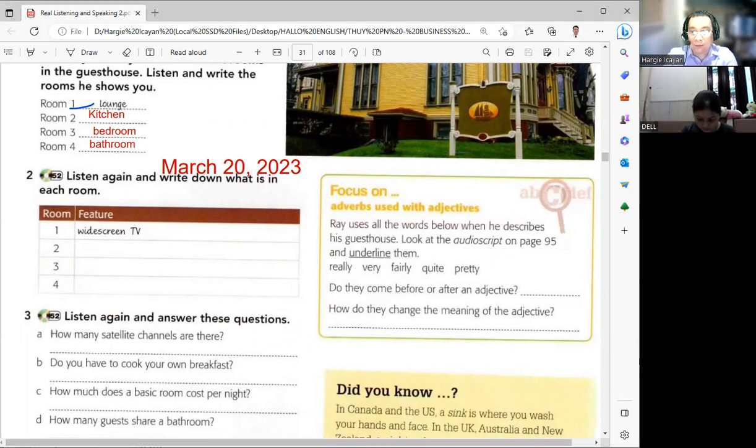Why don't you come on in? Come this way. Okay, so this is a lounge. It's fairly big. It's got a widescreen TV and we get about 30 satellite channels. And as you can see, it's pretty comfortable. This is the kitchen. You share it with other guests and as you can see, it's recently been renovated. There's a microwave and fridge for you to use. You can either cook your own breakfast or we'll prepare it and bring it to your room.